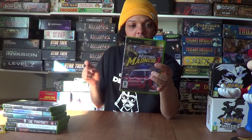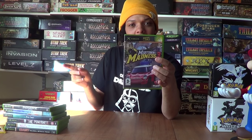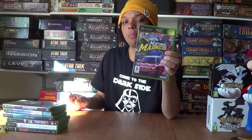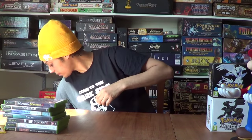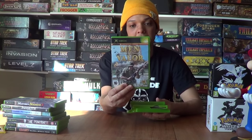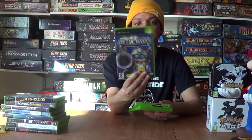Midtown Madness. I've already got this on my shelf, but I've got two boxed Xboxes over the years that had Midtown Madness, either two or three, it might have been three, bundled in, but I was actually missing a copy. I think it was a Halo one as well. Men of Valor. Metal Arms.